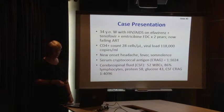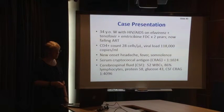She'd been on that therapy for 2 years and now had evidence of failing antiretroviral therapy with an increased viral load of 118,000 copies, so clearly a very high viral load. Her CD4 cell count was 28 at the time we first saw her, and her main complaint was new onset of headache, fever, and somnolence. We got a serum cryptococcal antigen that was very high at a titer of 1 to 1,024, and did a lumbar puncture on her at the time.